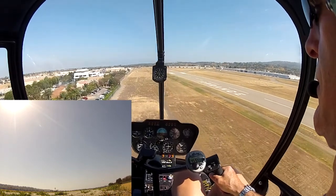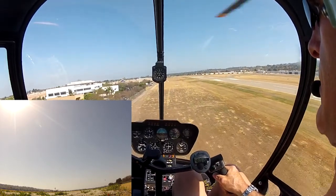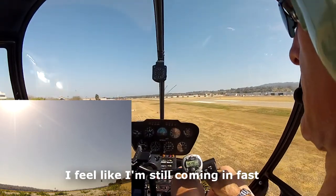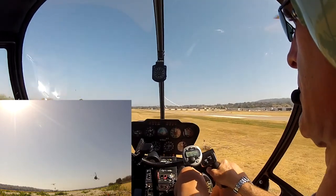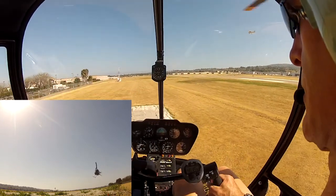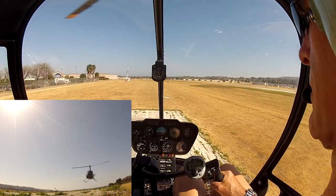420, squawk VFR 1200. Yeah, 420. Torrance Tower, Robinson 7063 Foxtrot, south east transit, flight test Kilo. Robinson 7063 Foxtrot, Torrance Tower, make right traffic, runway 11 right, you're number 2 following a Cessna, mile and a half ahead. Number 2 following, 11 right. Cherokee 245, number 1, runway 11 left, clear for the option. Number 1, 11 left, clear for the option, 245.